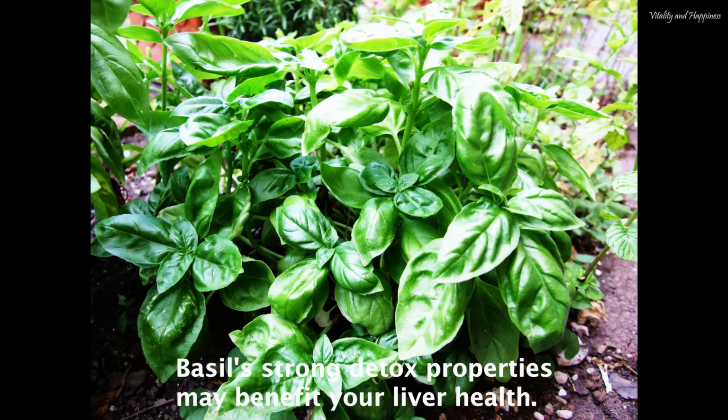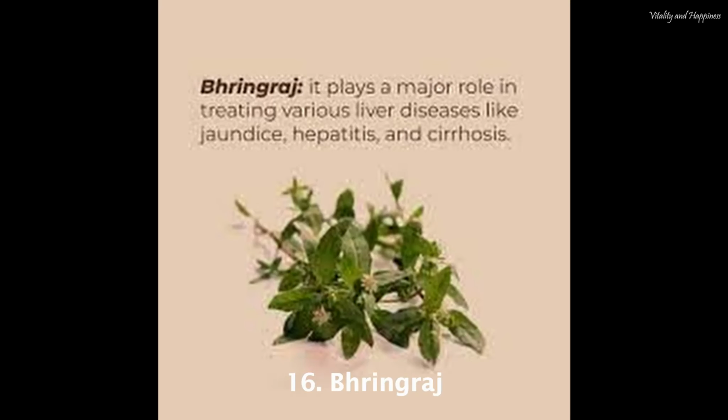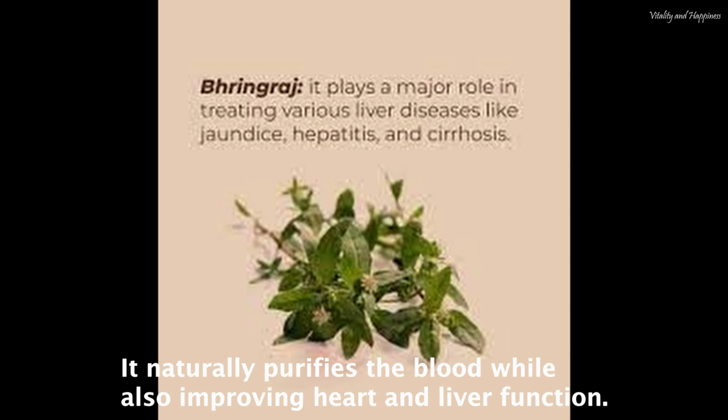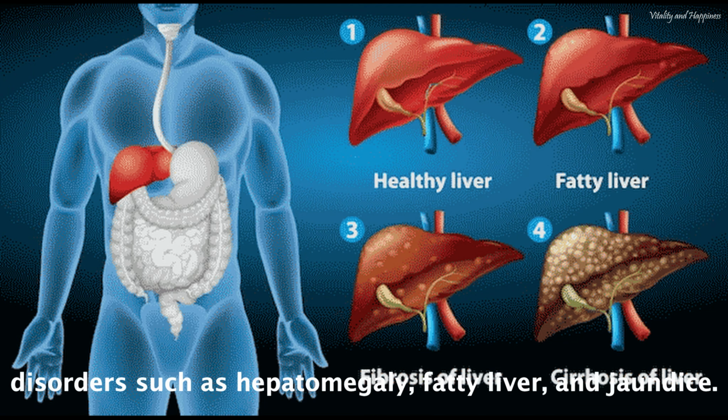15. Basil. Basil's strong detox properties may benefit your liver health. Basil may help to prevent fat buildup in the liver and keep it healthy. 16. Bhringraj. Bhringraj is one of the best natural remedies for liver cirrhosis. It naturally purifies the blood while also improving heart and liver function. In addition, bhringraj is an excellent herb for treating liver disorders such as hepatomegaly, fatty liver, and jaundice.